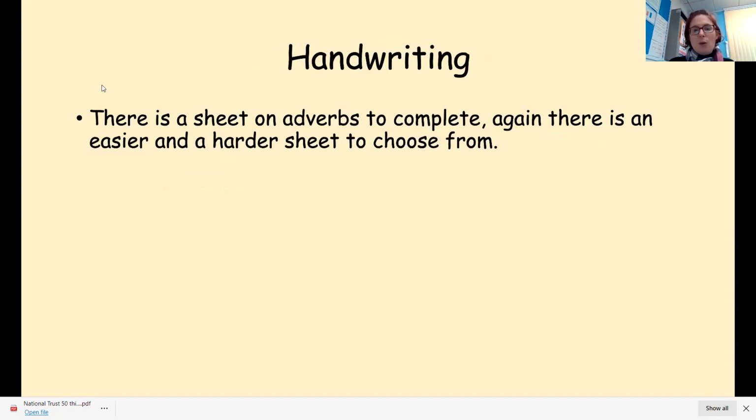And then as usual, there is a handwriting sheet for you. So there's an easier and a harder sheet on adverbs.